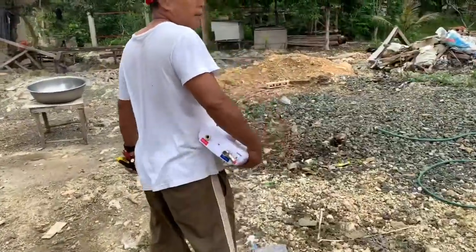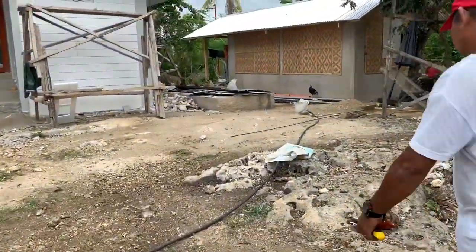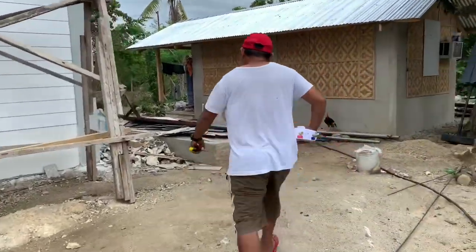So one good news, we don't have to replace the hot water heater. The bad news is we have to figure out where the problem is with the wiring.